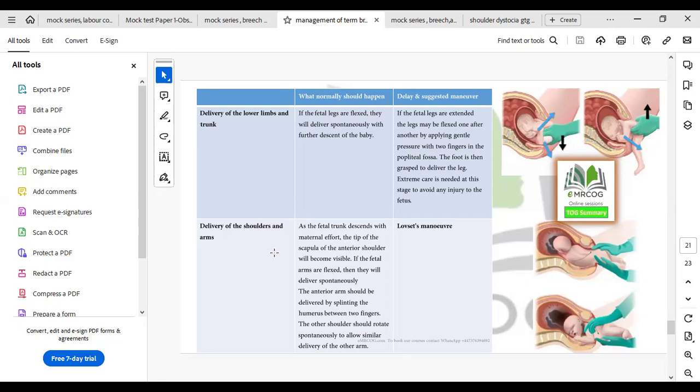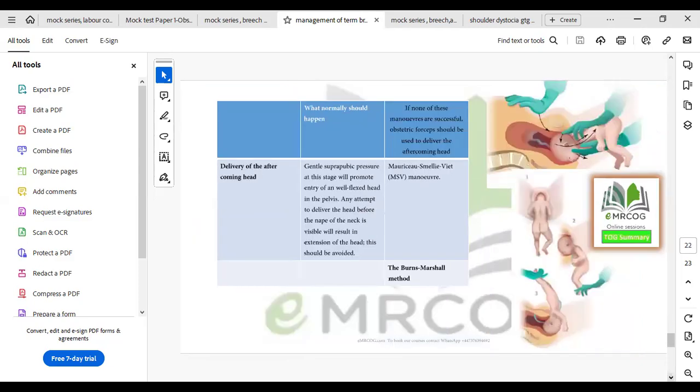The delivery of shoulders and arms. Normally, the trunk is going to descend spontaneously, and the tip of the anterior shoulder is going to appear. If the baby's arms are flexed, then it's going to be very easy for the shoulder to come out. But if the baby's arm is not flexed, then we can do the Løvset maneuver, in which I'm going to make arm flexion. I'm trying to mimic the normal baby situation, a normal breech without any complications.